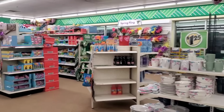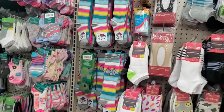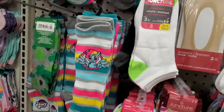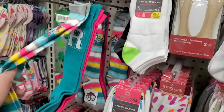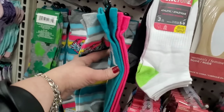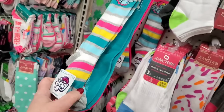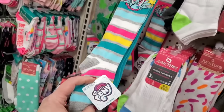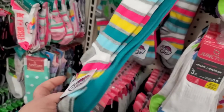Guys, I walked in through the door and saw this happy rainbow of happiness straight from practically walking in. I literally saw them from a mile away when I walked into the store. Do you guys see these? Oh my gosh, look at this. How cute is that? They are knee highs. They clearly say Hasbro, My Little Pony. They are size 6 to 8.5. Wow.